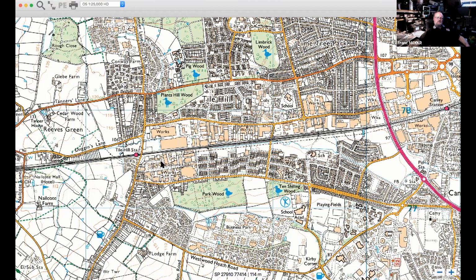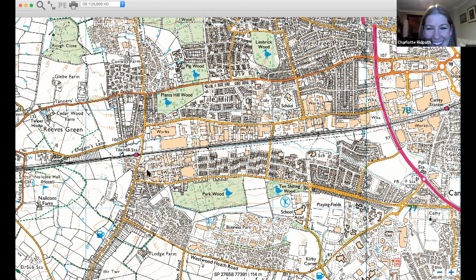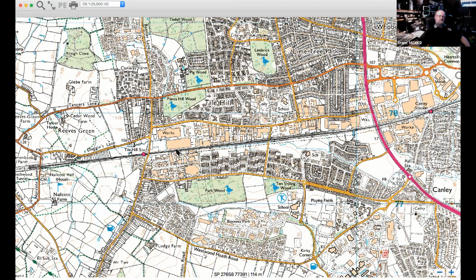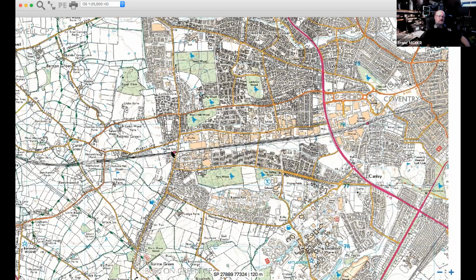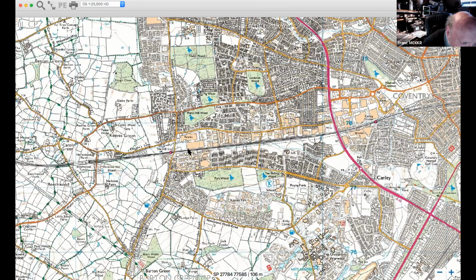Where are we? Yeah, are you right to zoom out a little bit? Let me just get my bearings. Right. Having to learn Coventry. Dave, put your cursor on the other side of the river, other side of the railway, and you'll see. I'll have to get close to see it. Hang on. Huntsville Wood.